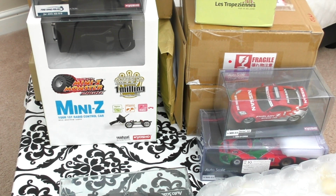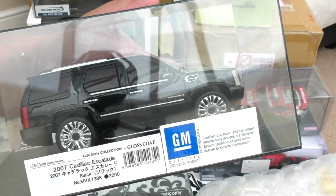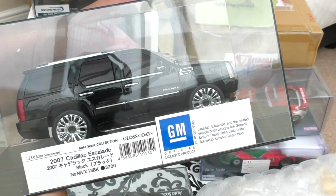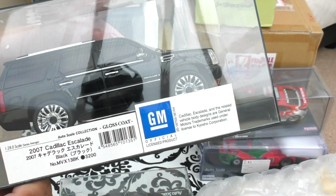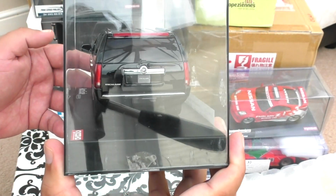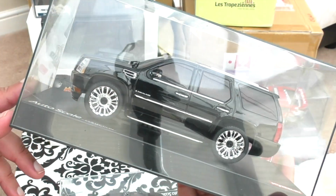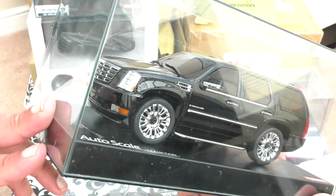Oh, this is a beauty, and this costs a pretty penny, guys. Let's have a look at this. So this is the 2007 Cadillac Escalade. It's in black with chrome, and wheels are massive. It's got a real classy look to it, the black and chrome look. I know we've got glare, guys, just bear with me. Okay.